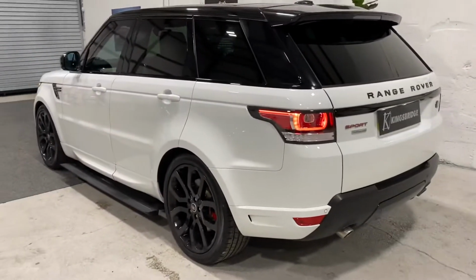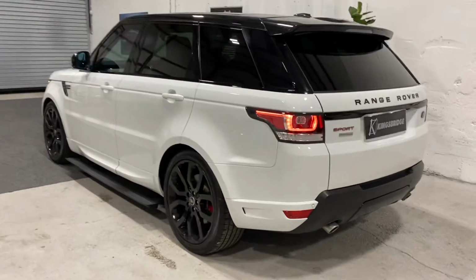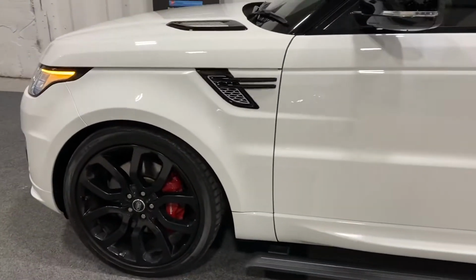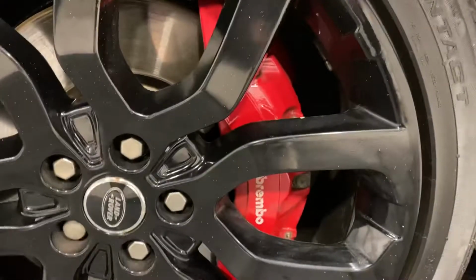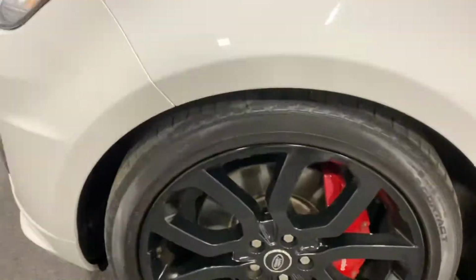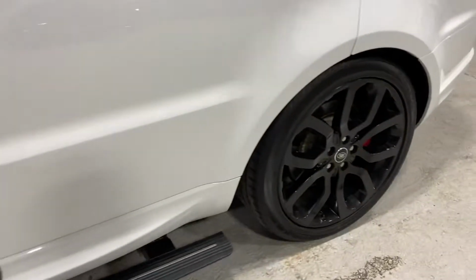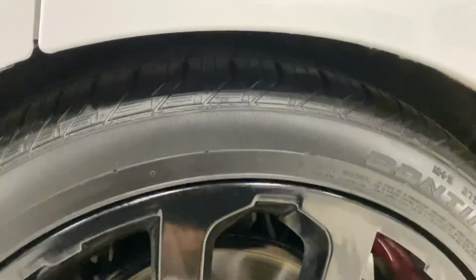And it's got the full black design pack, electric deployable side steps, 22-inch gloss black wheels, the red Brembo brake calipers. Looks fantastic. There's the huge red Brembo calipers, the 22-inch wheels, the correct Continental CrossContact tyres on. About 4 or 5 mil of tread on there, so plenty to go. Deployable side steps here, and again, the same CrossContact. This one's got a bit more, so about 6 mil of tread.